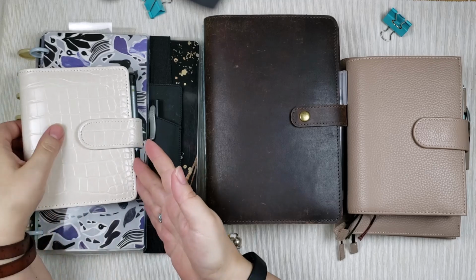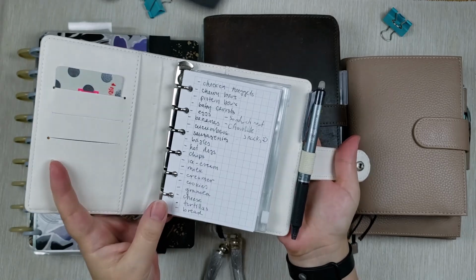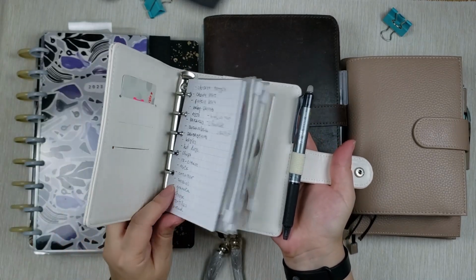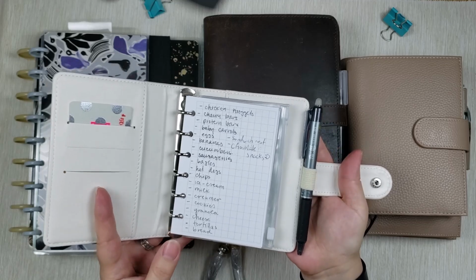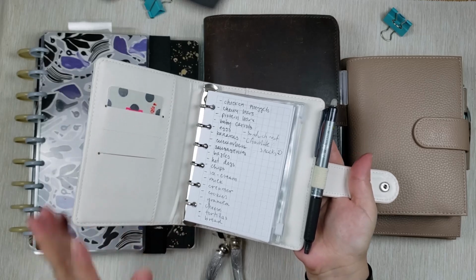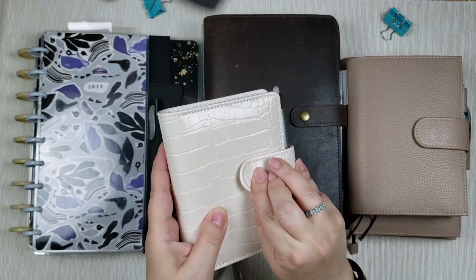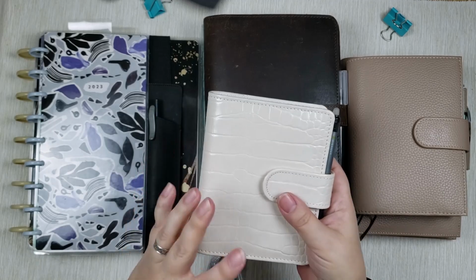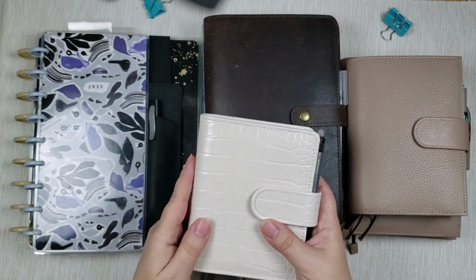Then next here, this one is a pocket ring planner, and this one I was using as my wallet. So I went with the envelope system, the cash envelope system for eating out and food shopping when I was working on my budget and paying off the debts. And I'm happy to report that all the debts have been paid off. So this little planner served its purpose and really helped me out with budgeting and keeping my eye on spending, especially on food and eating out.